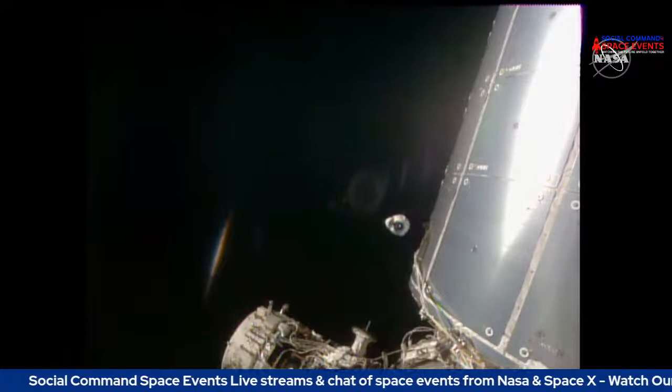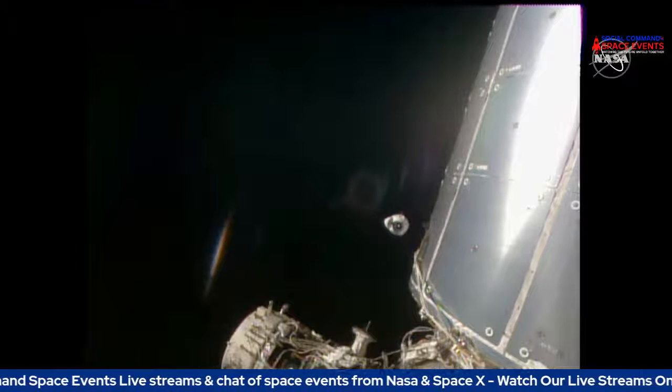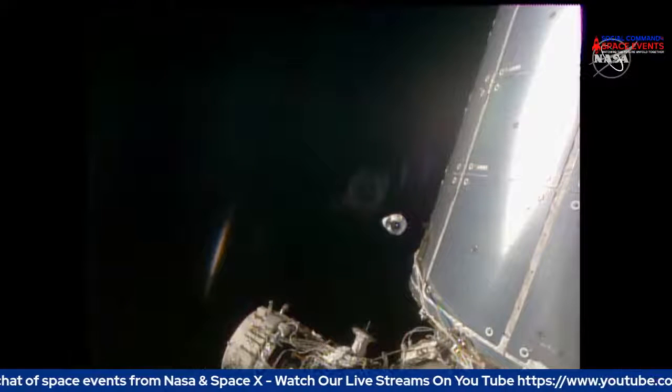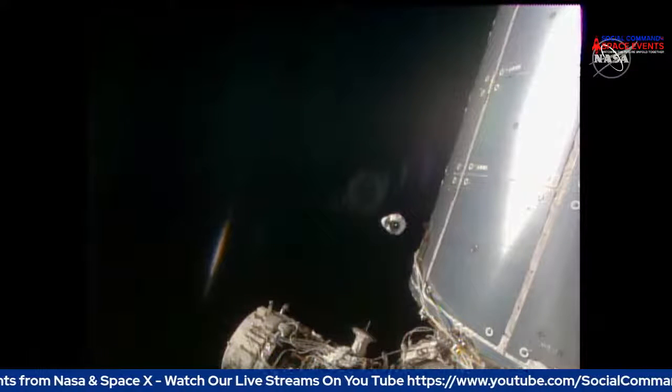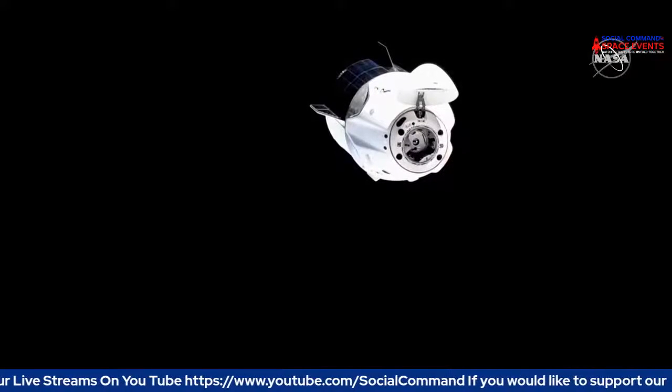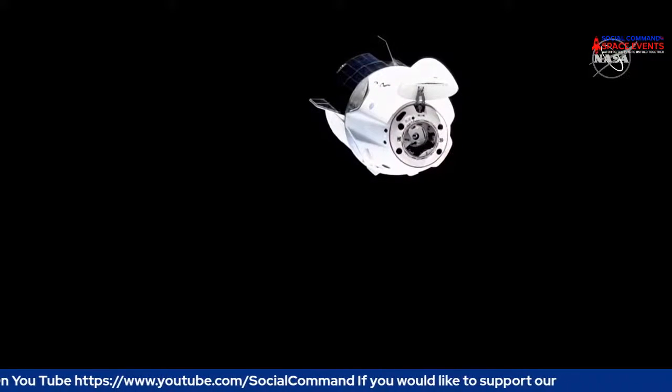The Crew 1 mission has been Glover's first spaceflight. He's also completed 3 spacewalks this year, servicing the station's cooling system, installing the final lithium-ion battery for station upgrades, and preparing the orbiting lab for new solar arrays.